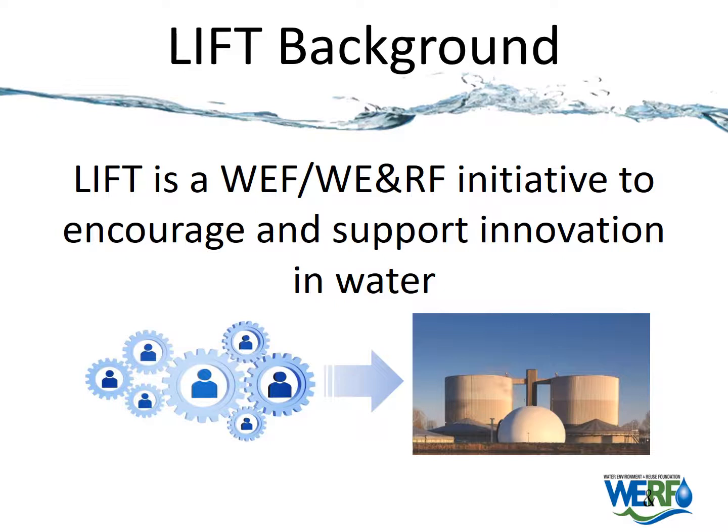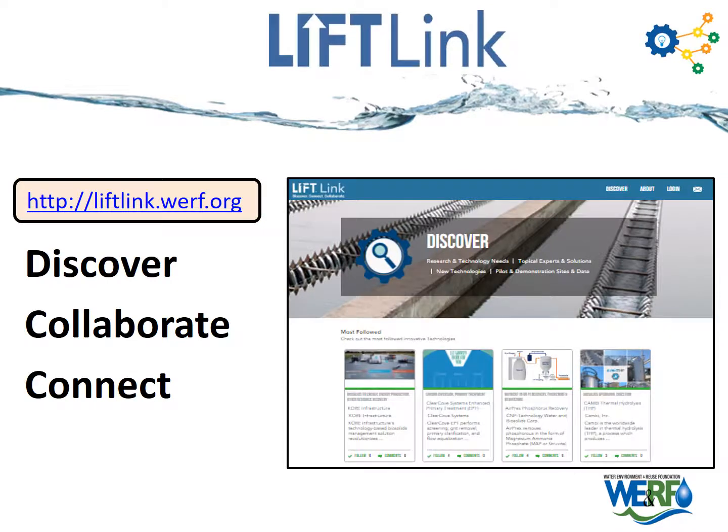Just a little bit of background about LIFT and how we got involved with this project. As I mentioned, LIFT is a joint WE&RF initiative to accelerate innovation in the water sector, and in particular to help move new technologies into practice more quickly. We're now celebrating our 5th anniversary this year since we started the program. We do have a program where we go out and scan the universe for innovative technologies and vet those through an expert review process. We now have over 105 technologies that we're dealing with in the program and working with.